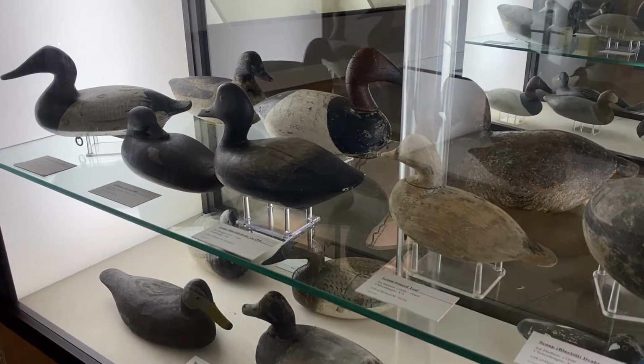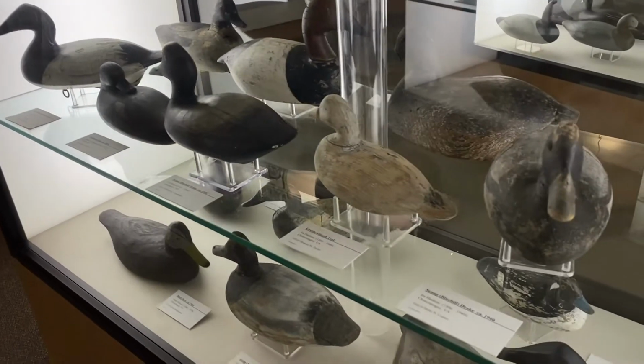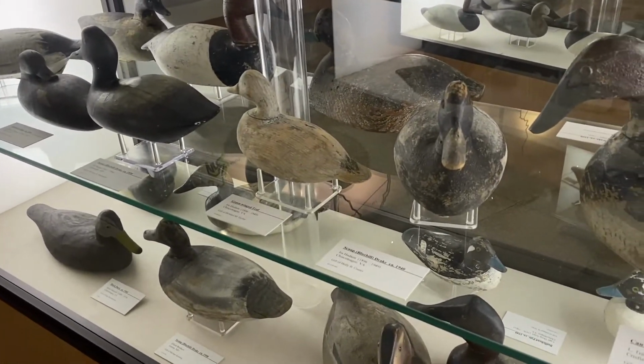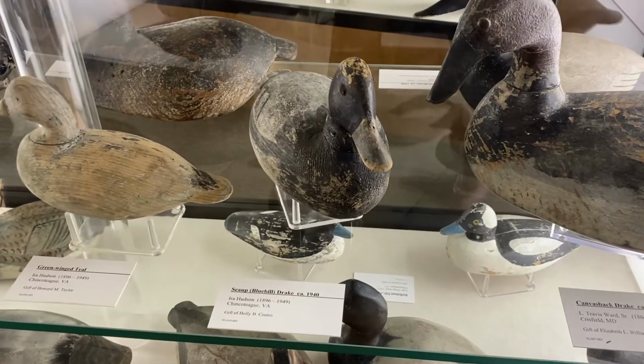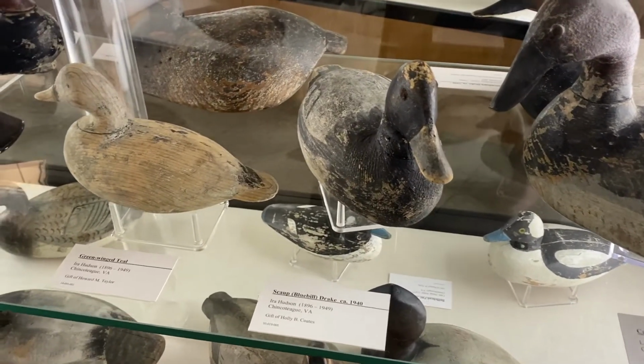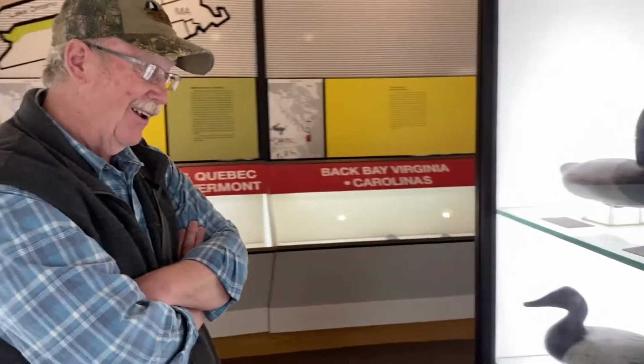But I got a kick out of them. Two bachelor brothers from Easton making decoys together, and they didn't kill each other. I know how it is when I'm dealing with my brother. Sometimes, we won't go into that. Well, actually, we have a lot of fun. So I bet they had a blast too, without a doubt.